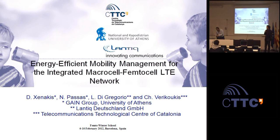We have a networking and experimentation day today, and we start off the day with a presentation on mobility management in integrated Macrocell-Femtocell LTE networks, which is research conducted within the GreenNet project. Christos, who has been with us at CTTC for a long time, working on various issues related to green communications, energy efficiency and femtocell cellular networks, will give a very brief overview of the GreenNet project, and he will hand over later to Dionysis to continue with the actual technical presentation.